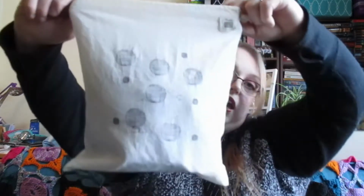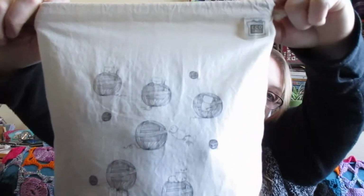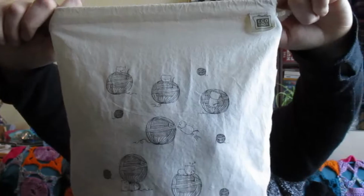In my kitten bag from Knit Picks. I don't know if it'll let you see that or not. Ah, yes. Look at that beautifulness. Yes. But I love these, so I'll be working on these.